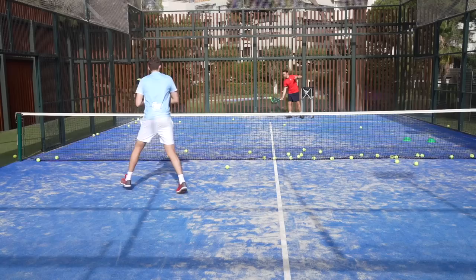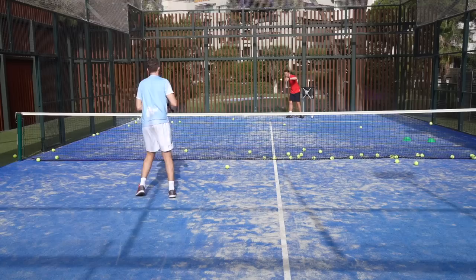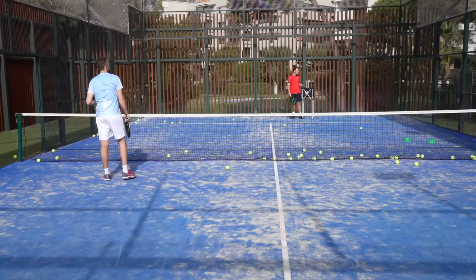Venga. Don't wait for the ball. Go inside. That's a good one. One more time. Go inside. Venga. Last one. No, wait. Yeah. Bien. Yeah. See? Good one.